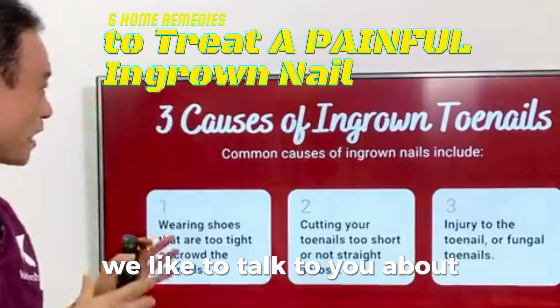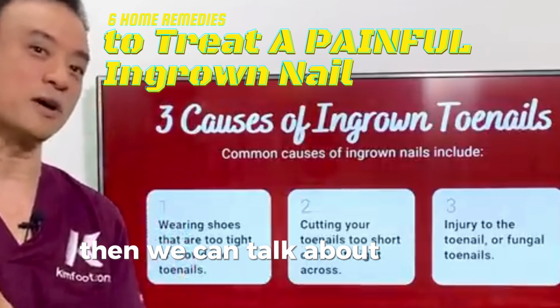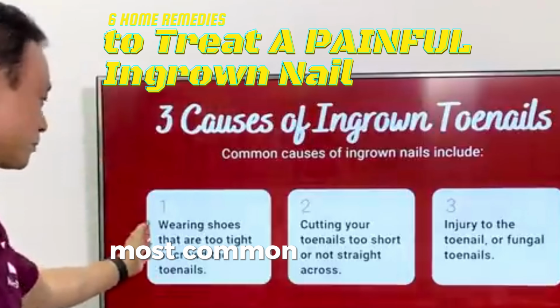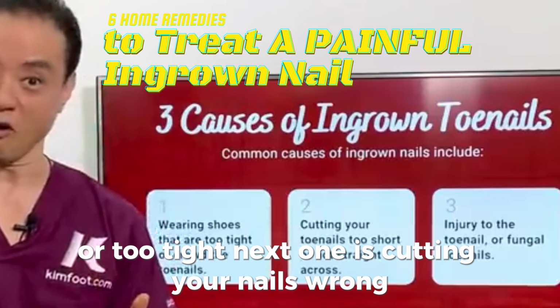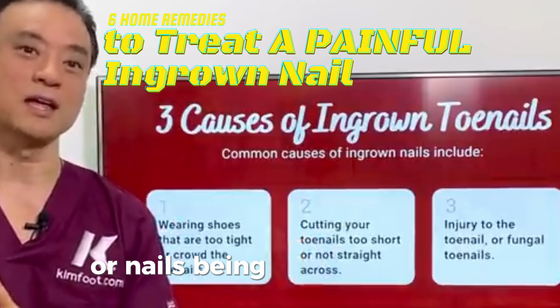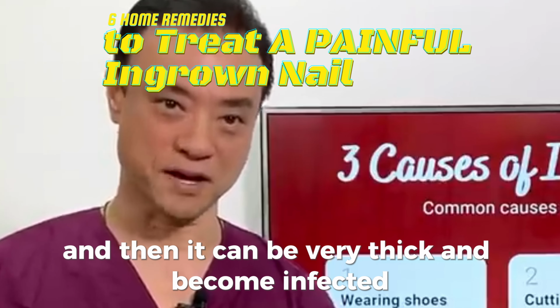We'd like to talk to you about 3 causes of ingrown toenails first, and then we can talk about the 6 remedies that I'd like to share with you today. First, the most common problem is wearing your shoes too narrow or too tight. Next one is cutting your nails wrong. And then the third is injuring your nails or nails being fungal infected, and then it can be very thick and become infected as well.